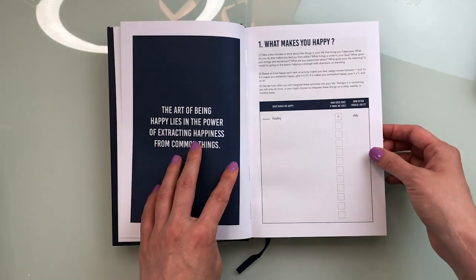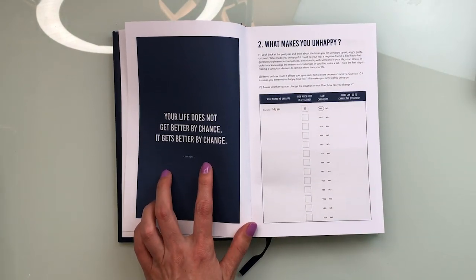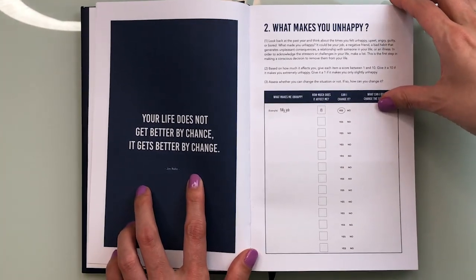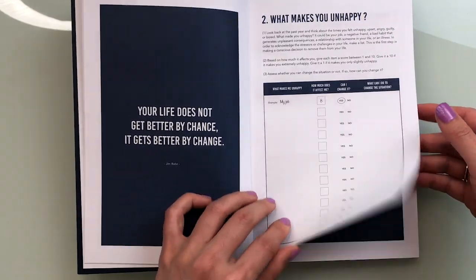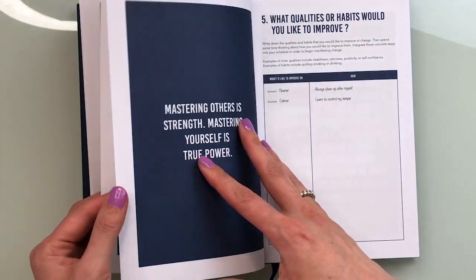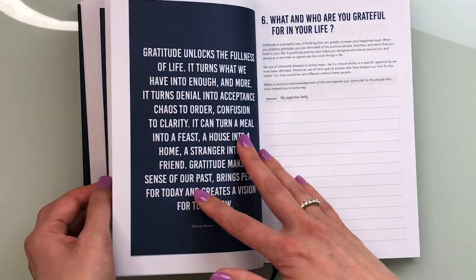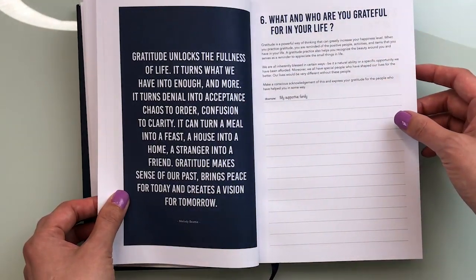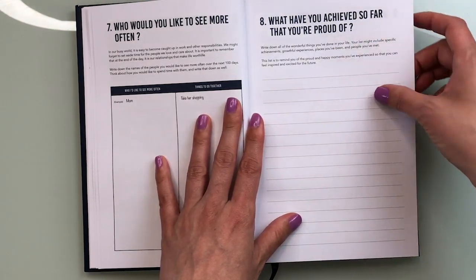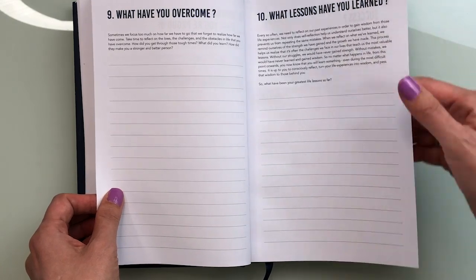Again, another quote, what makes you happy? And then what makes you unhappy? See if I can zoom in on this a little. There we go. And let's see. What are your strengths? What are your weaknesses? What qualities or habits would you like to improve? And what and who are you grateful for in your life? Who would you like to see more often? What have you achieved so far that you're proud of? What have you overcome? What lessons have you learned?